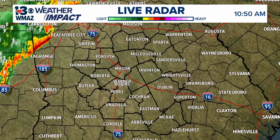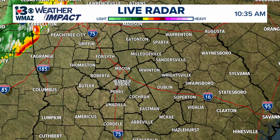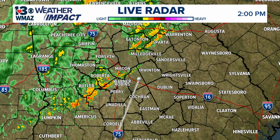Here's a look at the local live radar, and you can see right now that we are having showers that just moved through Macon. I'm going to pause this. This is from 2 o'clock. And you can see the showers are really scattered in nature. They just moved through downtown Macon. It's getting into Wilkinson County. Warner Robins probably should be feeling some sprinkles as of right now. They're going to feel more rain in the next half hour.